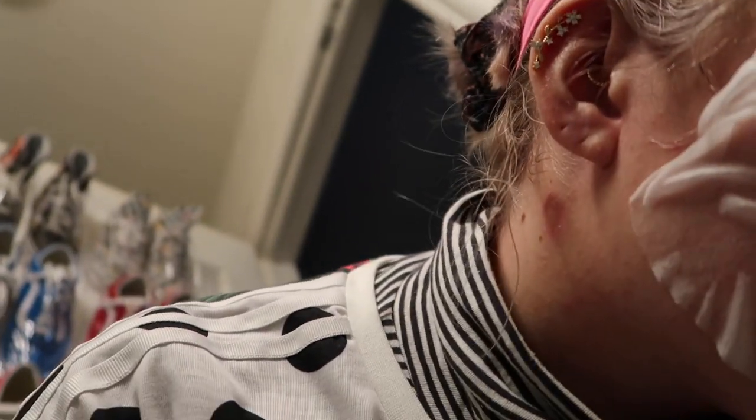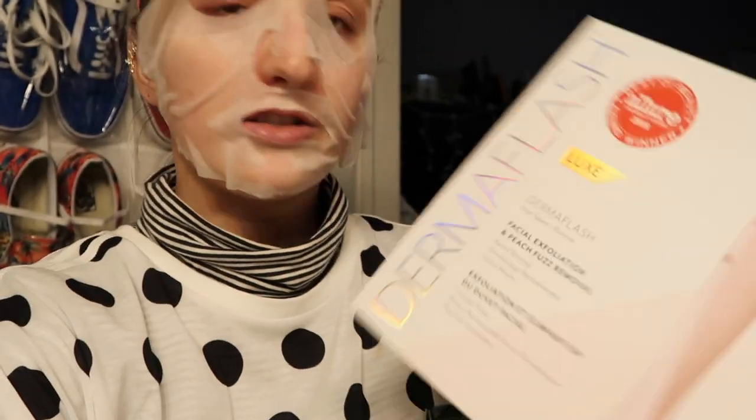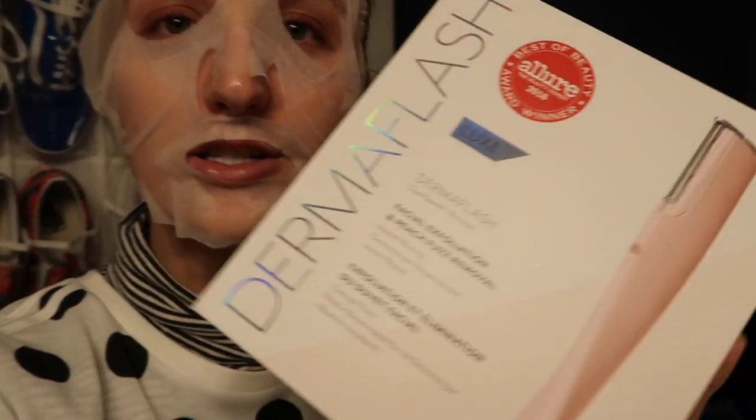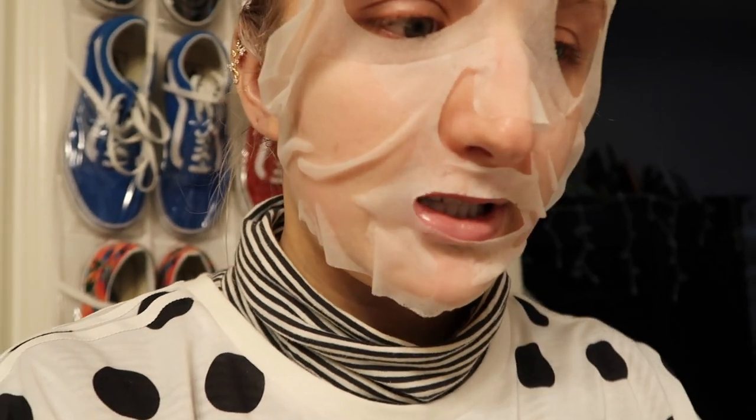I wanted to show you guys what I got from Nordstrom today because I'm really excited about it. So basically I got dermaplaning done a few days ago, and it was really good, but it was really expensive, so I wanted to find a way to do it at home that would be cheaper in the long run. So I got this dermaplaning kit from Dermaflash, and it has new blades and stuff, so I can switch them out every time I do this. But I'm super excited about that.